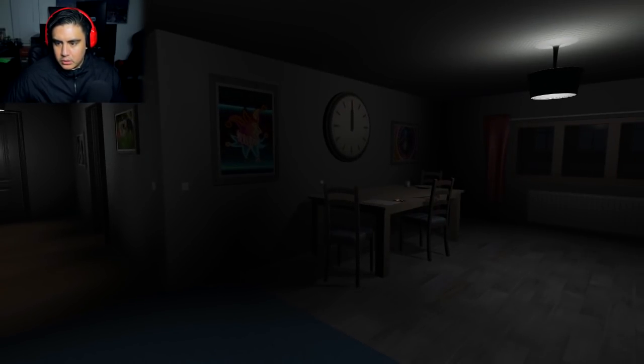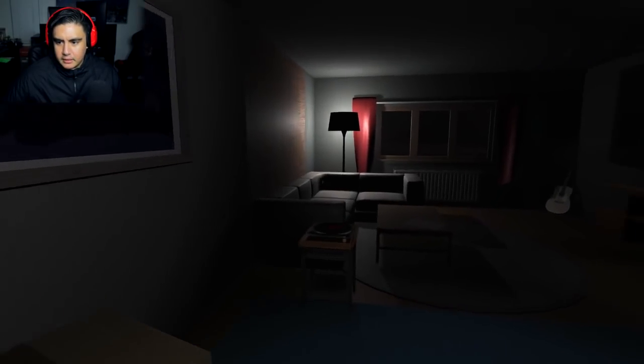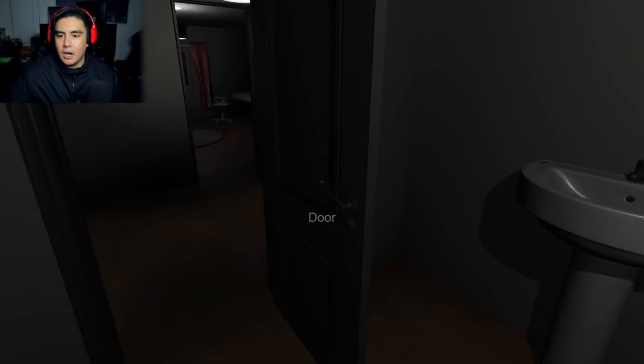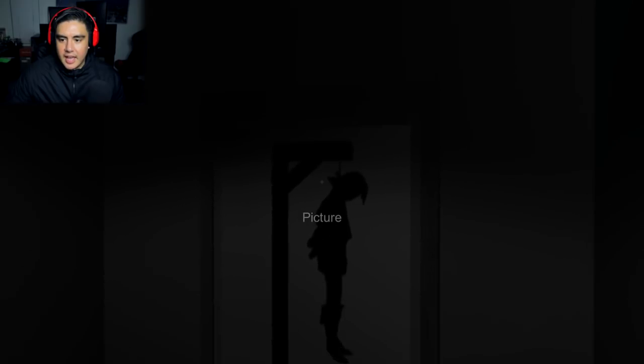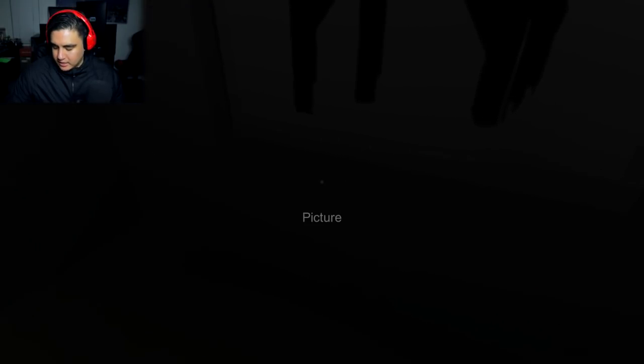What did that do? Did I get it right? Did I not get it right? I don't know what happened. Oh, there's a secret button on the paintings. Okay, so I gotta click this. There you go. I thought I just had to touch the picture. So the other one is the hangman, right? Is it all in the same spot? It is. Okay, so what's next?